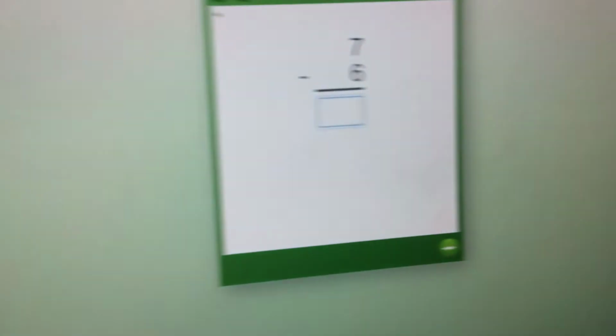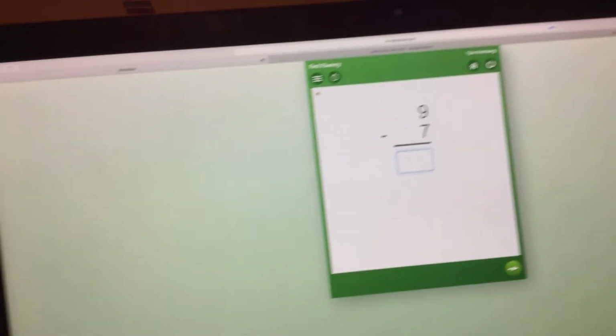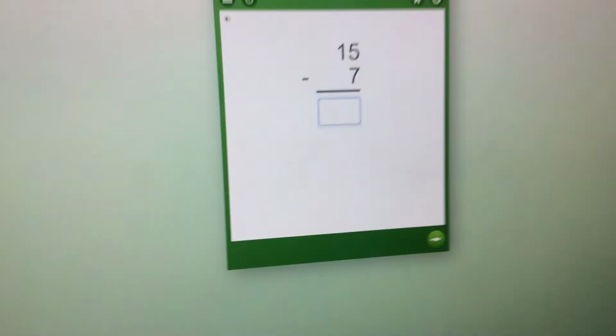6 equals how much? 9 minus 7 equals how much? 2. 15 minus 7 equals how much? 13 minus 7 equals how much?